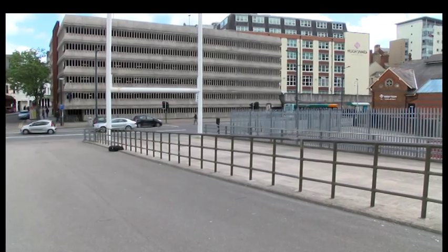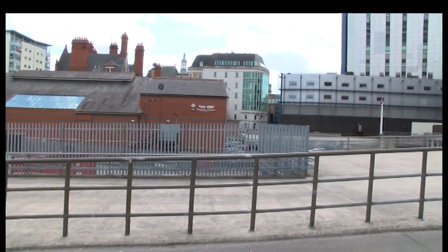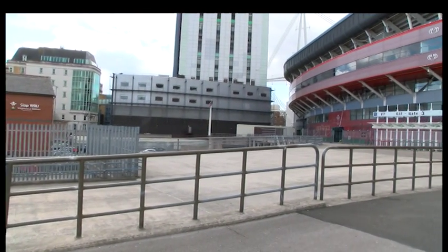So this is one of the main entrances to the Millennium Stadium from the city centre, coming from Quay Street and Westgate Street. The entrance is far larger than the WRU needs, so they plan to transform the area with a multi-million-pound development. Well, what we're hoping to do is to create a new part to the city, a new public space for the city, which will regenerate this part of Cardiff.